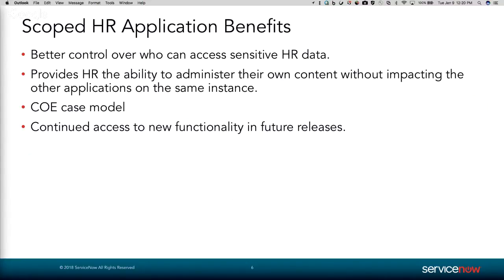And then around the benefits of the scoped HR application, the big ones are, as we mentioned, better control over who can access that sensitive HR data. It really gives HR the ability to manage their own content and have ownership and responsibility over it. So they can be a little more agile with getting content updated, so that they don't have to wait in a queue to get things done. And IT and HR can really partner together on the actual use of the system.